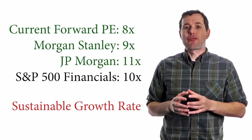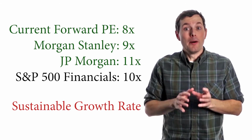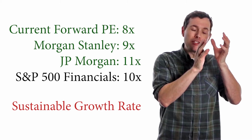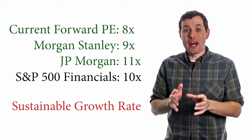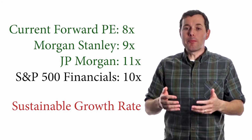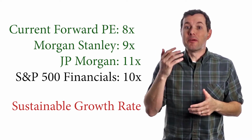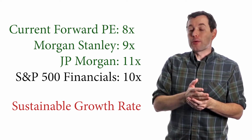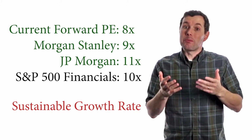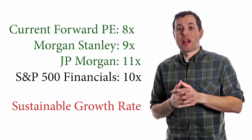The sustainable growth rate is the rate that earnings and dividends can keep growing at. Basically, we take the company's return on equity and multiply that by their retention rate. The retention rate is how much the company keeps after it pays out the dividends. So if they have a net income of 100 and they pay out 30, their retention rate would be 70, since they've retained 70% of their net income.